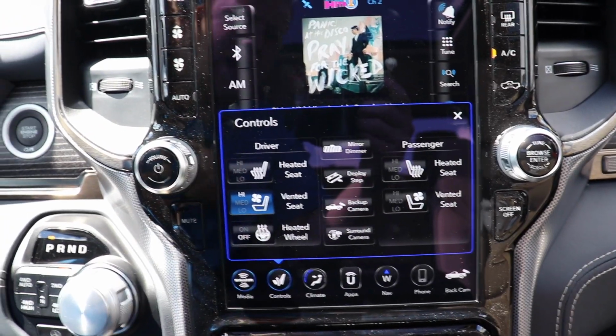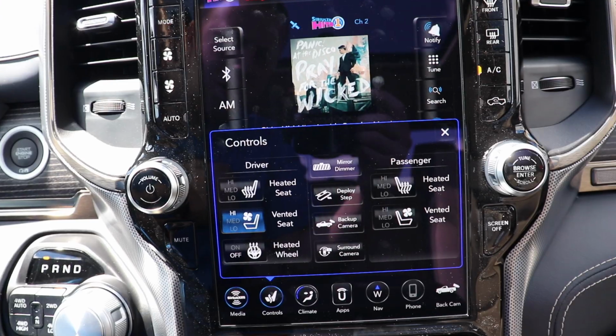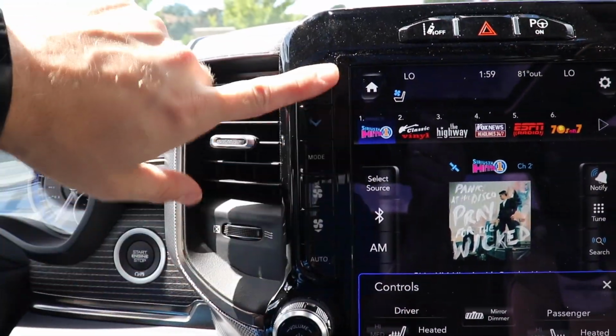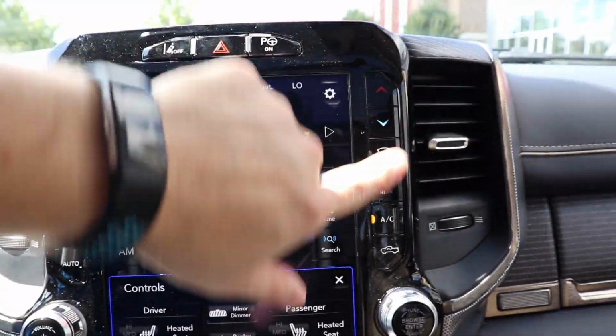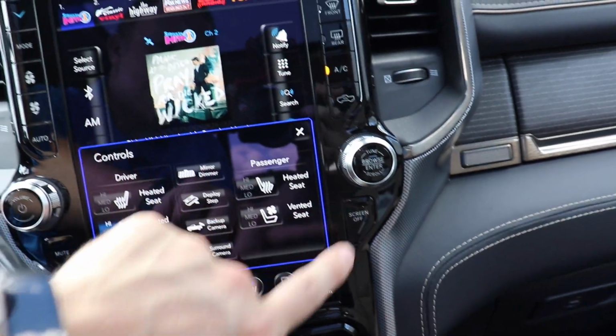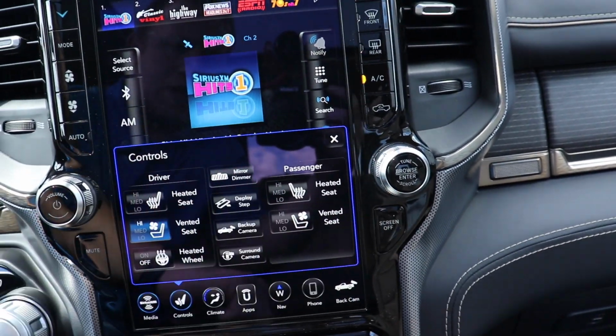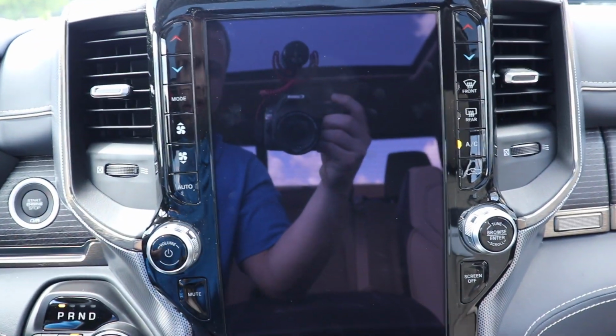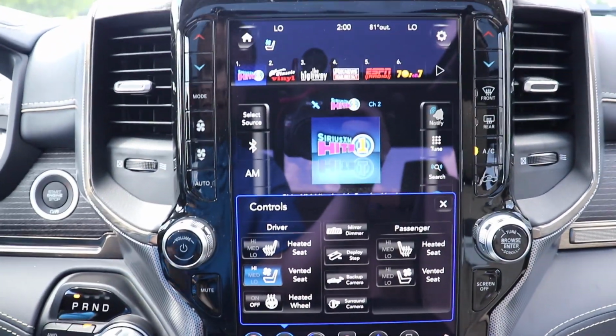It also has Apple CarPlay and Android Auto included. We have all the physical buttons for the heating and cooling in this vehicle on both driver and passenger sides. Physical buttons for the volume as well as the tune knob. Your mute button is right here, and your screen off button is right here. Very cool that they include one of these buttons if you're driving late at night and there's too much glare. Simply push it, screen will turn off, push it again, and the screen will turn back on.